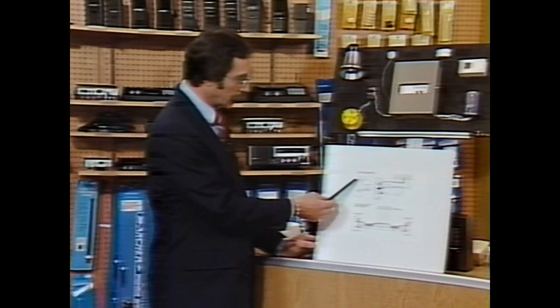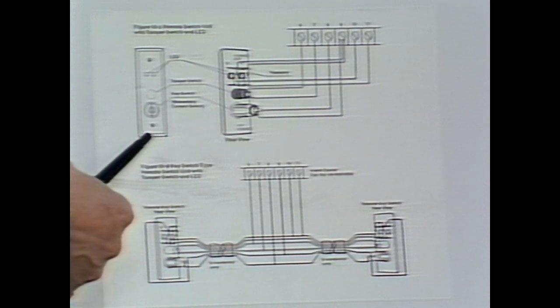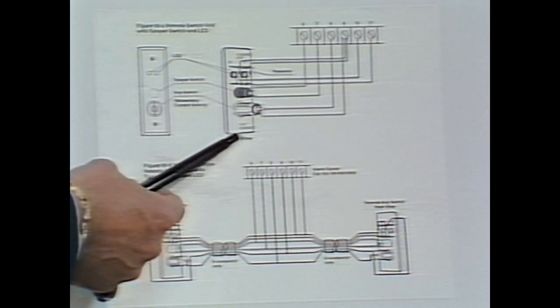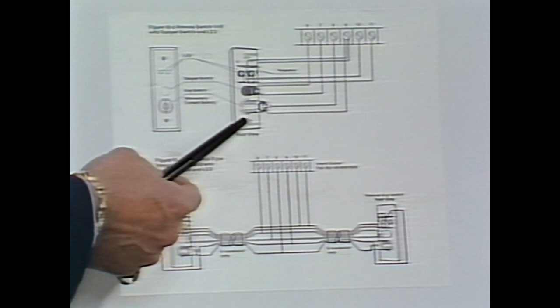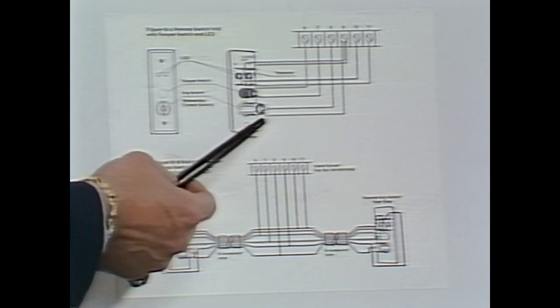And this is a diagram which will appear in the 49450 manuals that are coming out, showing you exactly how to wire this unit. It takes 6 wires to wire this unit up, and you can use our 6-conductor 274 series telephone wire to do this hookup.